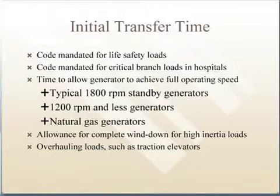Natural gas generators, while they still are fairly large, they really don't have quite the same rotating mass, but they do take longer to come up to speed. So sometimes the natural gas generators in the larger sizes become somewhat problematic. We'll look at that a little bit more later.